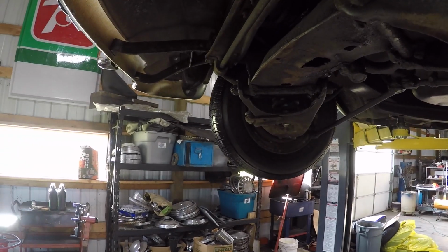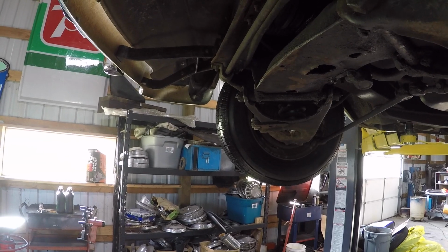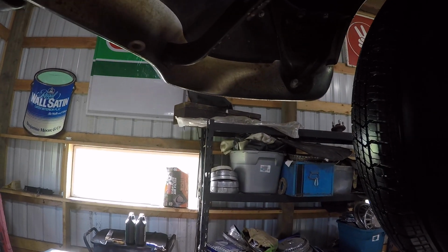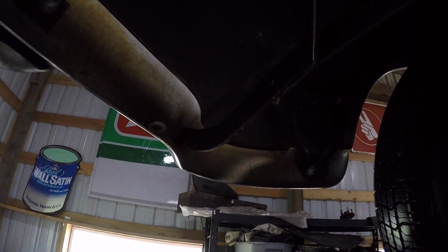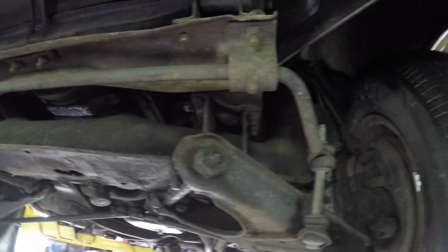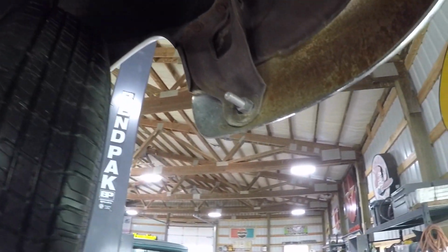So we'll just look up here. The front apron, splash apron, looks good. You know, up here, I don't see any crinkles or anything in it. Looks nice. Radiator support area looks good as well. Up inside the fenders are in nice shape too, and the splash pan here coming down looks good.